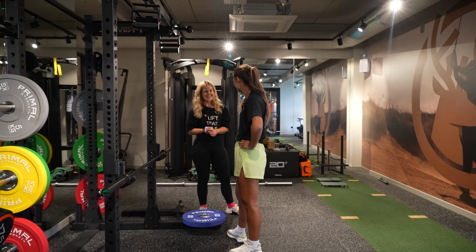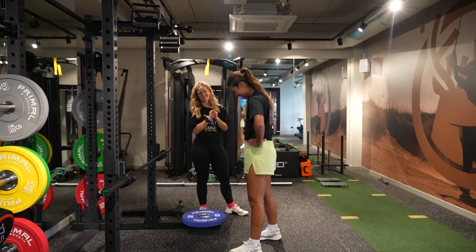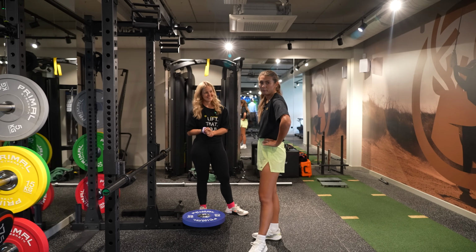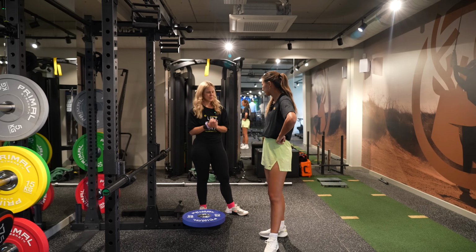So, legs now to finish. Right, this is the last one. All right, the last exercise of the last day. Last but one, but yeah, almost there. Penultimate exercise. So we did squat jumps. Now we're just gonna do normal squats.